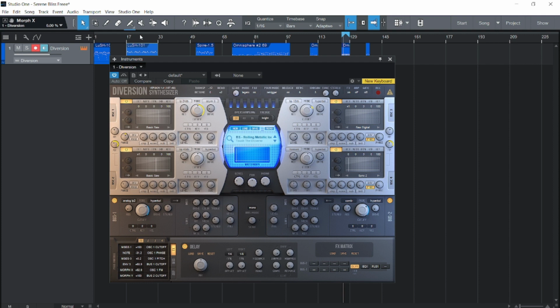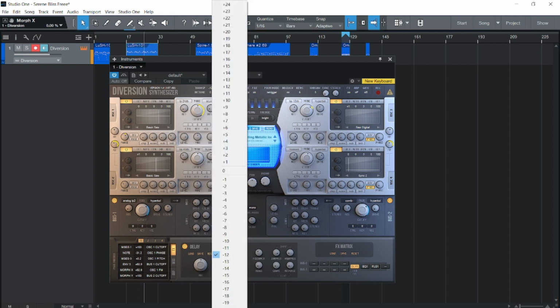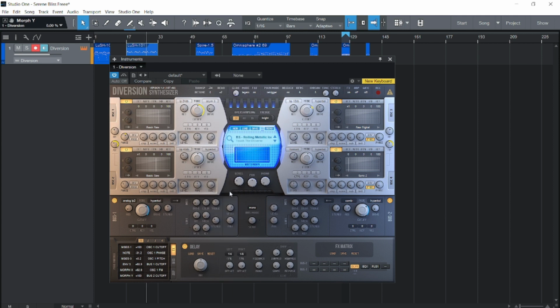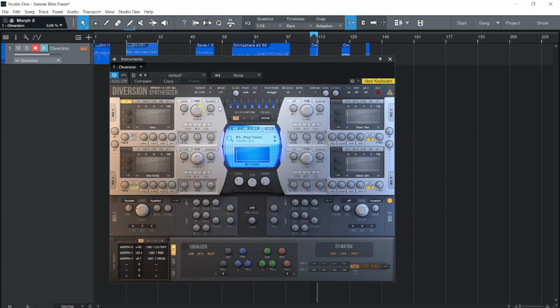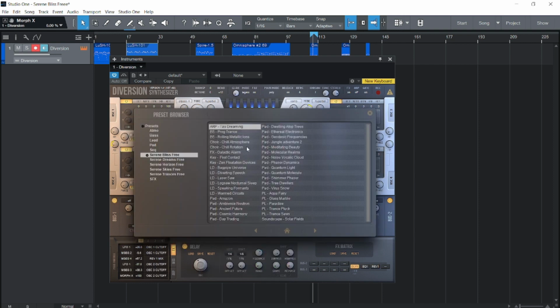Cool rolling bass. Definitely need to be lower octave. Progressive bass right here, and last one, arc.